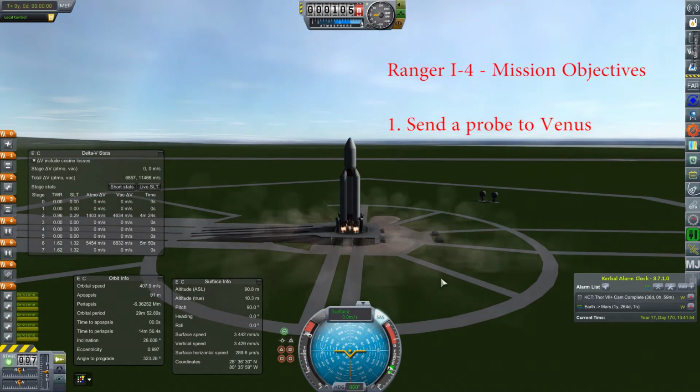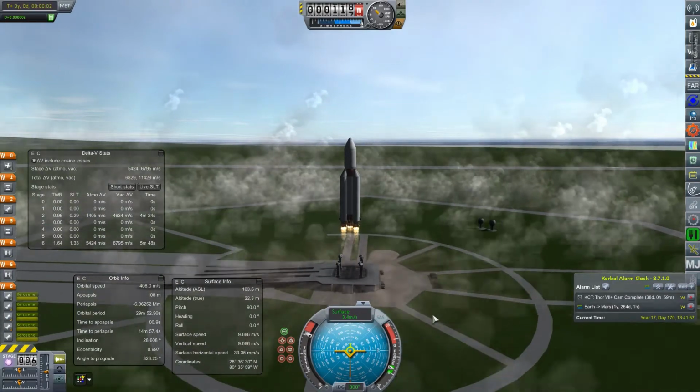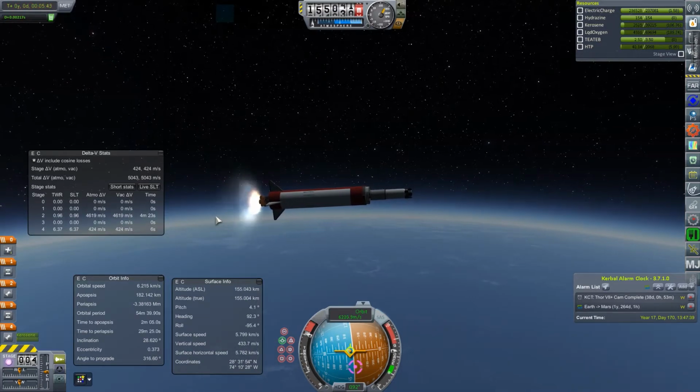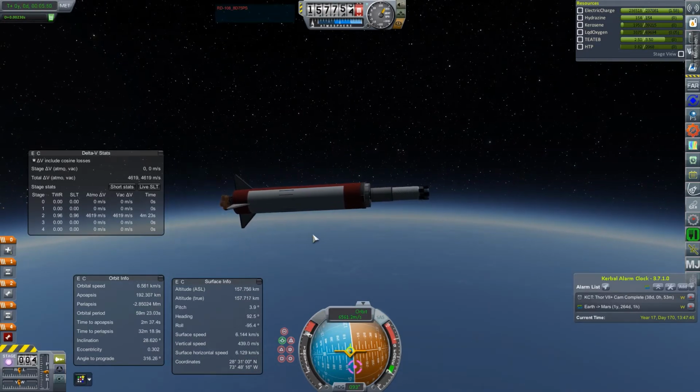We're taking a Ranger probe, basically a carbon copy of the last one, and we're trying to send it to Venus. Why? Because we need science points and the window came around. Here we have the first stage of this Ranger rocket burning out. Venus is a nice place to launch to because it allows for daily launches.